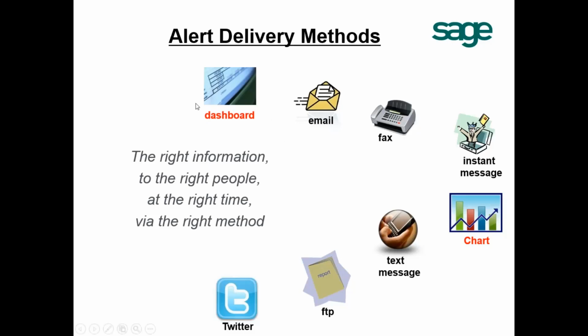And then dashboard alerts. Most people today receive the majority of their alerts via email. I don't know about you, but I receive more emails every day than I wish to. And so sometimes getting to the email that I really need to see can take a little while. Have to open email, have to wade through my spam, have to find the appropriate email message that is intended for me. Alert dashboards are dynamic web pages that are automatically updated with critical alert details.